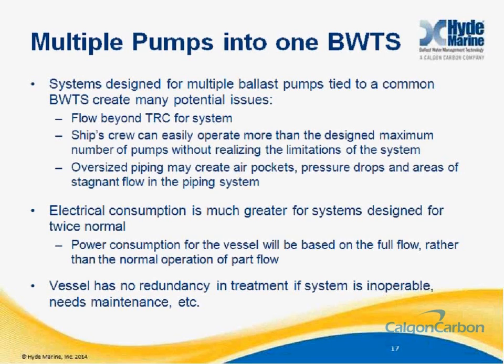Finally, vessels with only one ballast water treatment system will have no redundancy if there's a problem with the treatment system, and may have to stop ballasting rather than simply being able to slow down their ballasting or shift to single pump operation or shift to a standby ballast water treatment system.